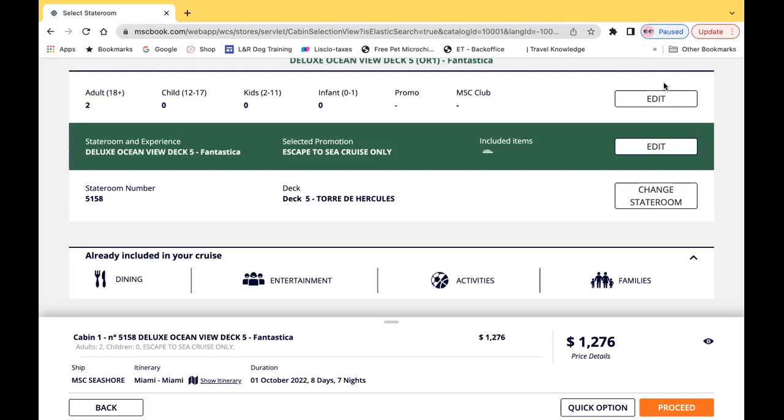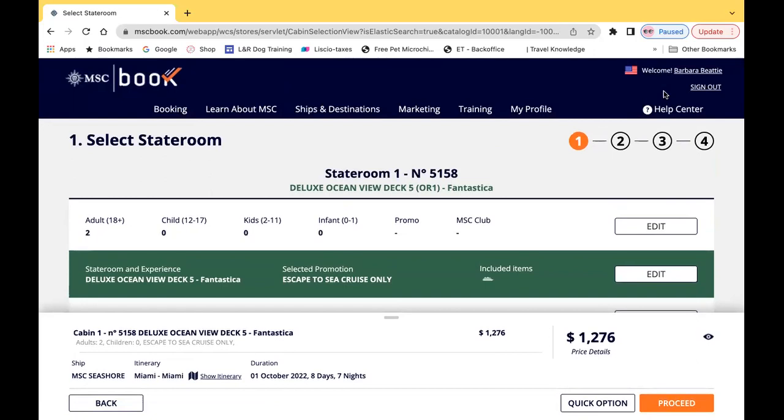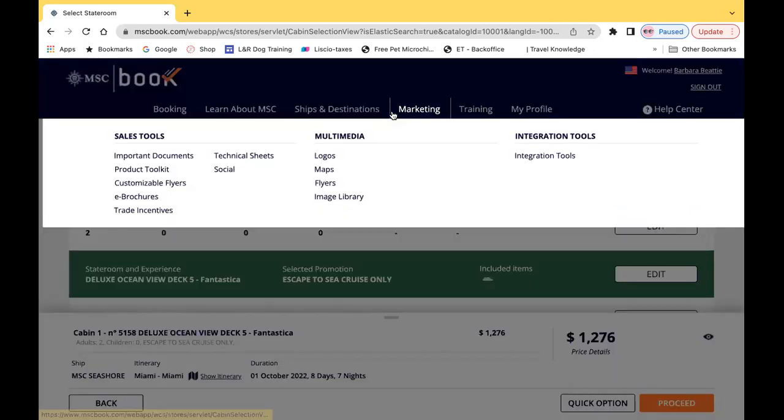So you want to make sure you've selected the correct stateroom, that you are in the Caribbean, Bahamas, that you're on the correct ships. And again, there are 3 ships that are allowed. Here I can tell you what they are: Seashore, Divina, or the Meraviglia. So you want to make sure of that, but they have 15-night cruises you guys can choose. Those are probably still open. They have 4-day cruises that you can choose. Those are still open. Are you able to go back to that to show us what cruises are available?